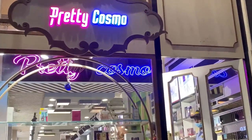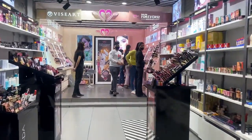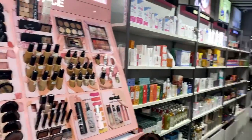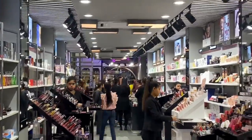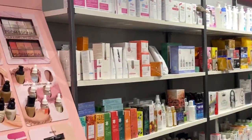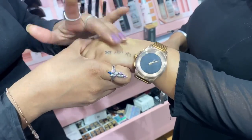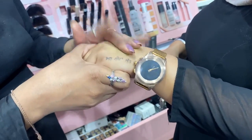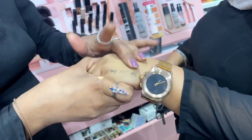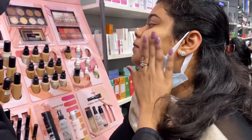So this is the Pretty Cosmo store which is in Rajouri Garden. Once you enter the store, you will see different brands of makeup. I went to the Forever52 kiosk and I asked the attendant to match my shade. As you can see, there are also skincare products there. Like any other store, the attendant started matching the shade on my hand. But it is your responsibility to match the shade on your face as well. I asked her to dab the foundation on my face also.